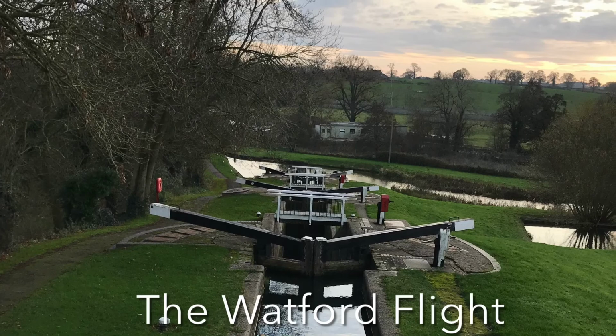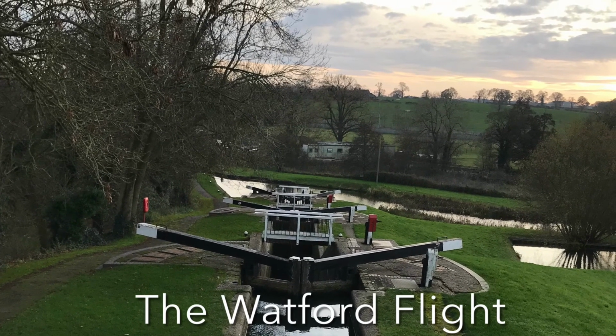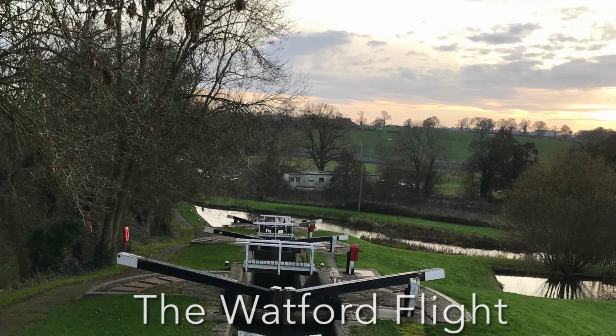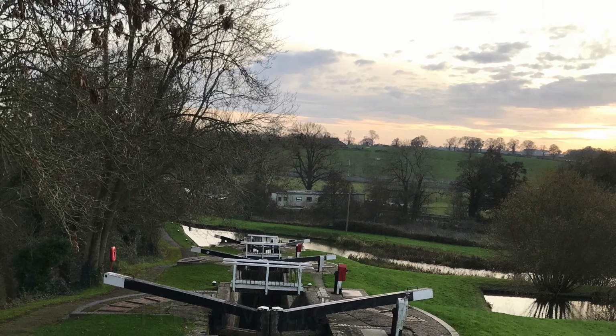The Watford Flight is made up of 7 locks, 4 of which sit in a staircase. This makes it quite complicated, so it's always either manned or locked, and you need to book your passage with the CRT.